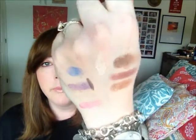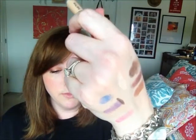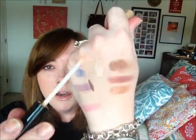So this is the e.l.f. eyelid primer, and this is just from the Essentials line. They also make this, I think, from the mineral line as well, but this one is better, mostly because it's $1. It just works as well as my Too Faced Shadow Insurance, or the one from Urban Decay, Eyelid Primer Potion. It's just kind of got a neutral skin tone to it.